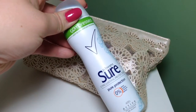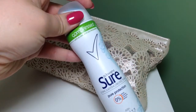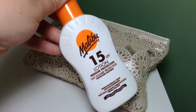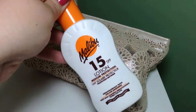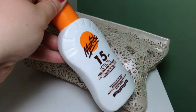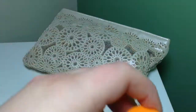Next thing, let's start off with the products. So the first one is the Sure deodorant. Again, this is just a little compact one, perfect for travelling for that size. Next we've got the suntan lotion. So this is just 15. It's expected to be around 20 degrees in the day, which is amazing. I love sunshine, especially when it's been so cold here. So it'll still be chilly in the evening, but obviously this is definitely needed.